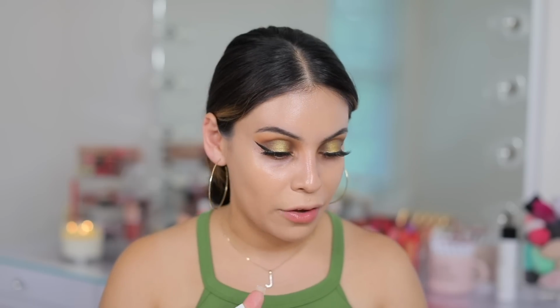So comparing this to like a BB cream or a skin tint, it's a little bit thicker, and I feel like it has a little bit more coverage. But this is a really nice product. This is probably my favorite thing so far. This and that Stay Woke concealer from Oma Beauty.